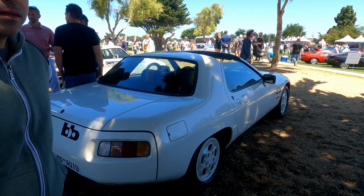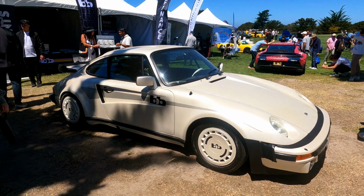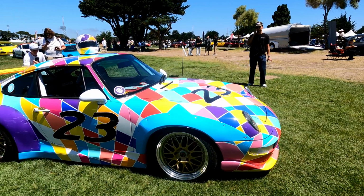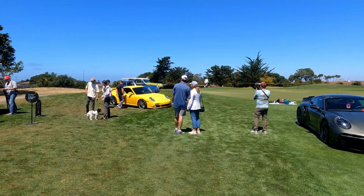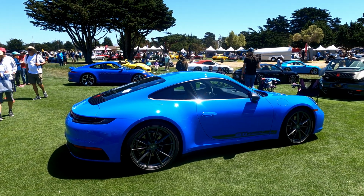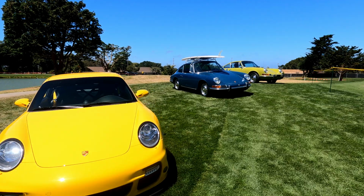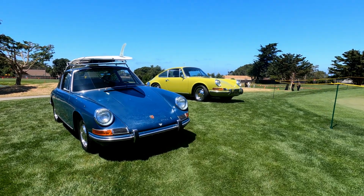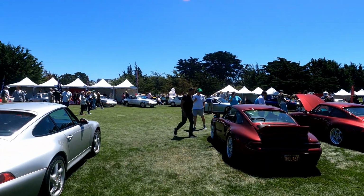Yeah, I saw it on that other rainbow car too. BB. Make a lot of those? Many Porsches.